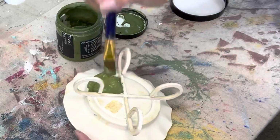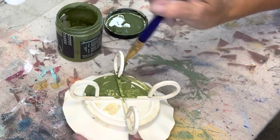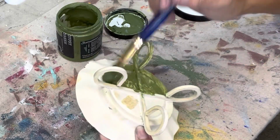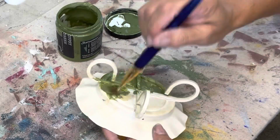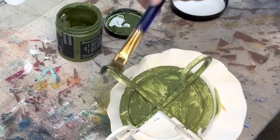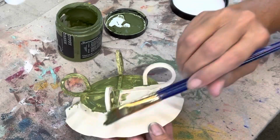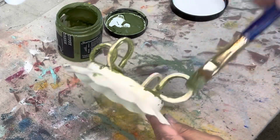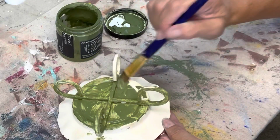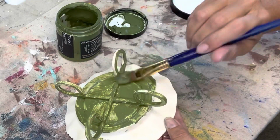I did film this one. This is gypsy green on this candle holder. This was painted white. It was worn and tattered. It needed a facelift. So I used the gypsy green. Because of the metal and the way this was painted before, it didn't cover as well, but a second coat did the job. So I just painted it all up and got a fresh coat of paint on there.